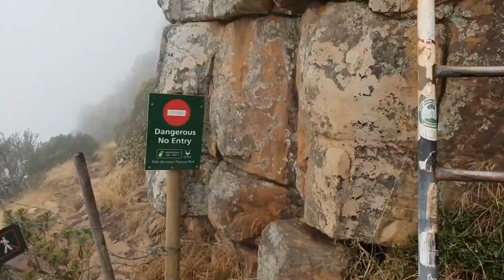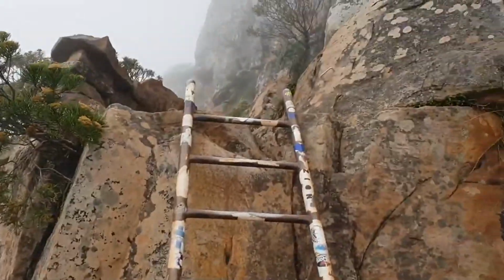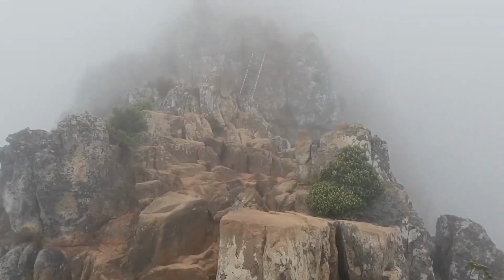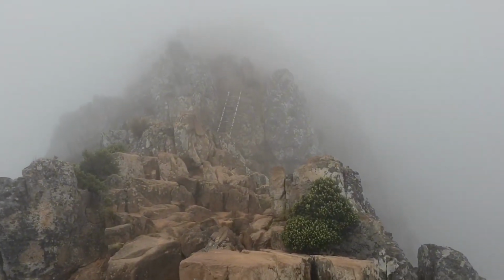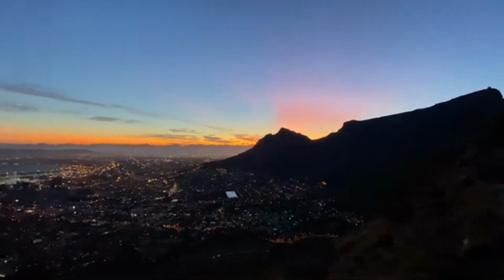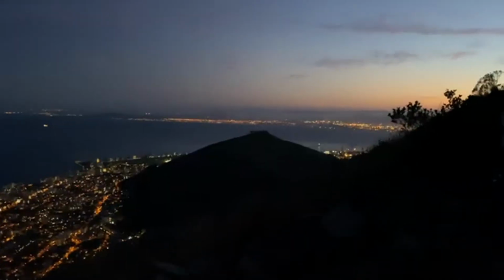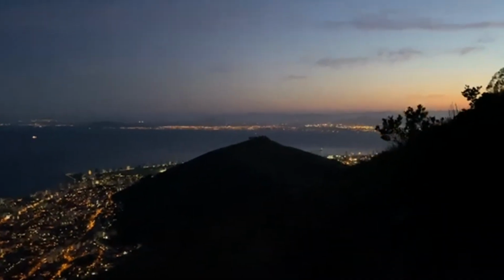There is a longer, easier path, or a shorter, steeper path that involves ladders and chains bolted into the rock, and is, in my opinion, a little bit more fun. Whichever path you choose though, it is a truly rewarding hike and you won't regret that early start to see the sun rising and the most amazing view of Table Mountain and the city.